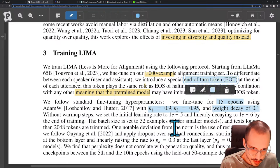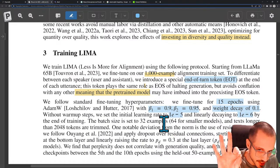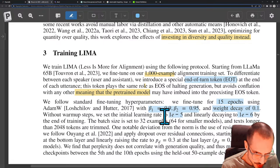We set the initial learning rate to 1e-5 and linearly decay to 1e-6. So linear decaying, this is a learning rate schedule. What that means is that the learning rate that you use at the beginning of your training is different than the learning rate that you use at the end of your training. So here they're just starting at 1e-5, which is a very small learning rate to begin with because you're fine-tuning here.